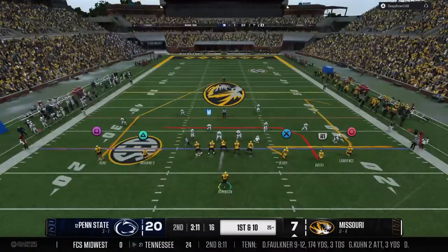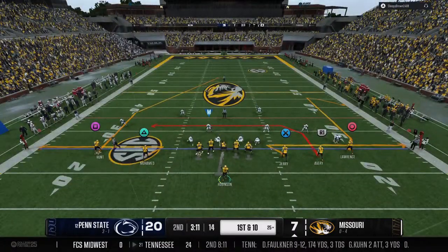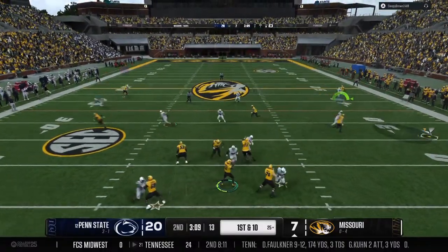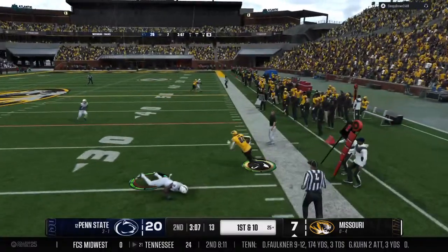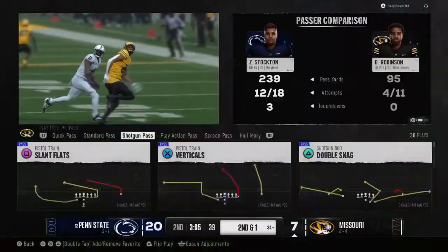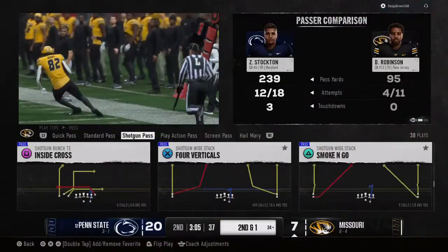Missouri has the offense ready to go on the field. That last drive was a punch in the gut, throwing the pick in the red zone, Jesse. Yeah, and it just seemed like there was some miscommunication down there in the red zone. David, this drive, the QB and receivers just have to do a better job being on the same page. Yeah, and I think you pull the positives, right?